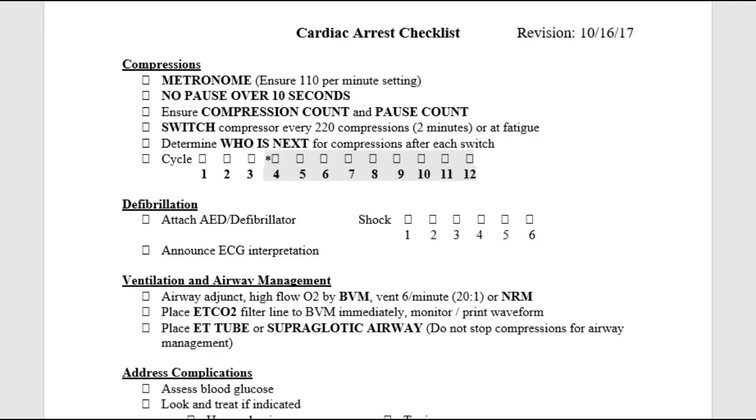Second thing I wanted to discuss is reference tools. So what do we have in place right now that we can use as reference tools on a pediatric cardiac arrest? Now, the first thing that comes into my mind is our Broselow tape. Second, we've got phone apps. We've got our medical protocols that we can pull up on our phone app.